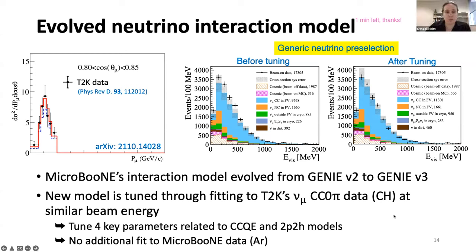Yeah, that's super interesting. And those were exactly similar categories of parameters that T2K also tunes. So that's great. Thank you for this wonderful work.